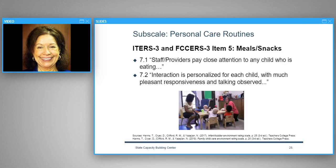In the first webinar, we provided information on how caregivers can use mealtime to support relationship-based care. Today, we'd like to ask you to think about how meals and snacks relate to primary caregiving. At level 7, caregivers are required to pay close attention to children who are eating and to personalize their interactions with each child. I'll share a few examples of how this item relates to primary caregiving.